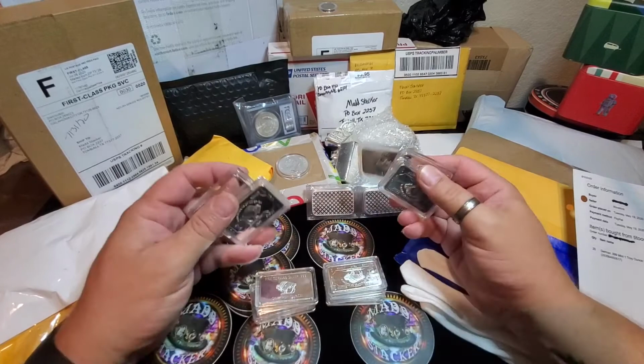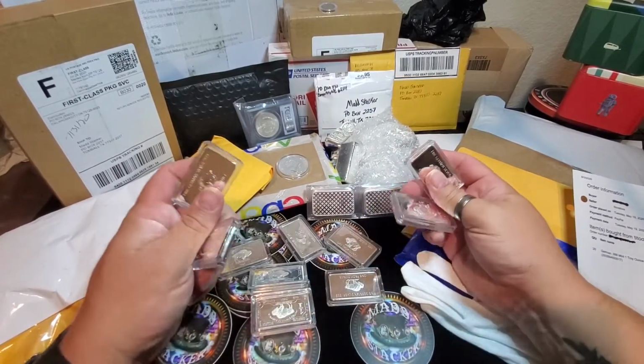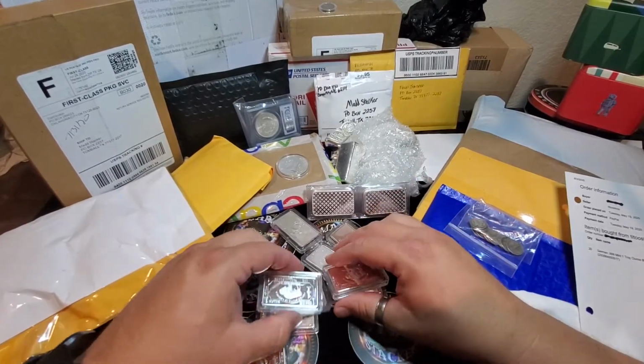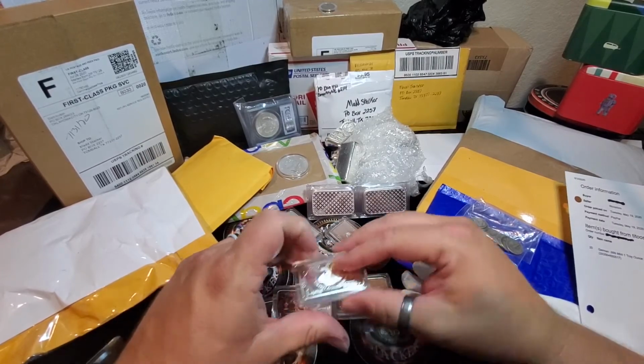So I'll be handing these out to kids. I've already given some to my children, my grandson. These will be just little gag gifts or whatever that I'll hand out to people. And no, they will not be going in my stack. So yes, they will be going back.